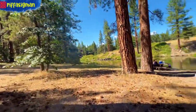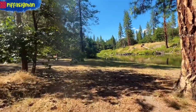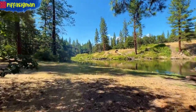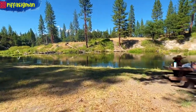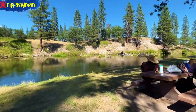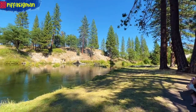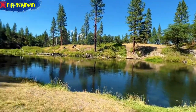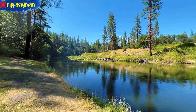And the animals here, the wildlife, I saw some Steller's jays and also fish, of course, the trout, maybe rainbow trout. That's where I was earlier, and this side is so much more calmer and cooler.